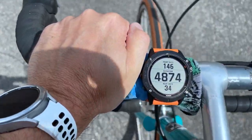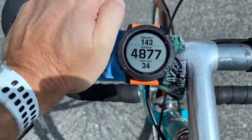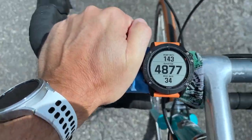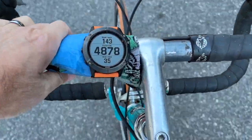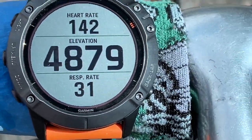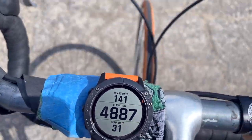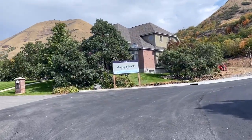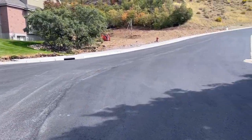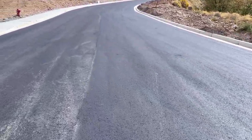And then as far as the heart rate, instant from the Polar, and then all the other devices, Samsung and the Casio, take a little bit to update. So that's saying 142, oh, 142. 141. Which way, right or left? Right? All right. Am I going the right way?